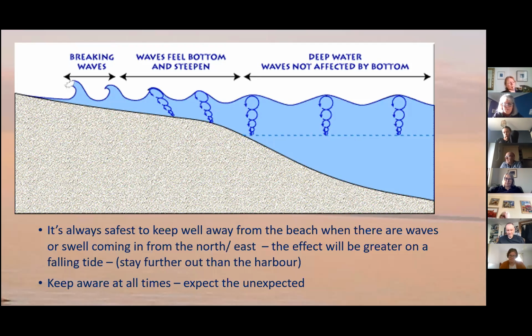I've also said stay further out than the harbour. I've said that not for when there's a swell, but when you've got big waves happening. I think that the nearer you are to the beach, the more effect those waves are going to have. So if we've got one of those days where we've got a northerly wind coming in, you just really have to row out to sea, turn around, come back. The best thing to do is not go out too far, but also not come too far back in. Don't turn really near to the beach, just stay maybe around level with the harbour, turn there, go back out to sea, turn there, come back in, and then just stay away from the beach area when you've got these waves. And really just keep aware at all times and expect the unexpected.